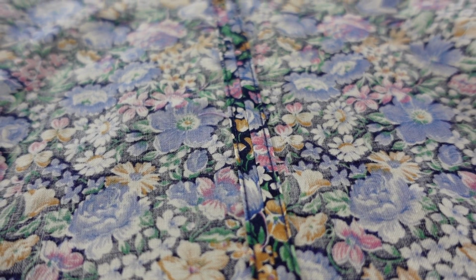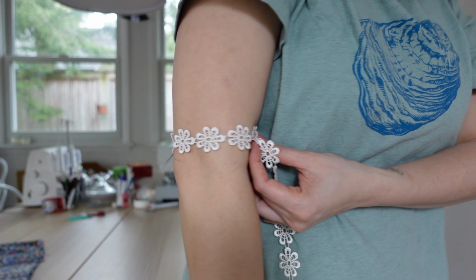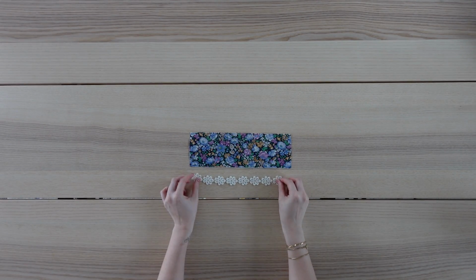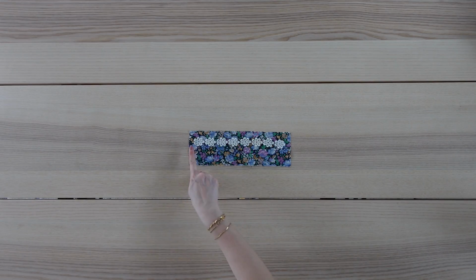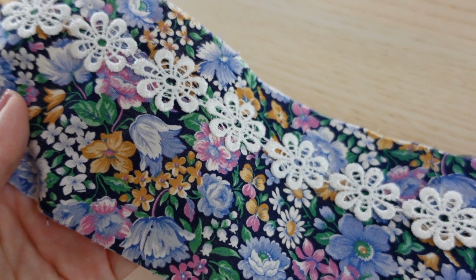I'm making little cuffs to go on the bottom of my sleeves, and I thought it'd be really cute to add the trim onto the cuffs as a little accent. So now I'm just gonna figure out the length that I need by wrapping this around my arm. Based on that length, I cut out this piece to use as my cuff. This will be folded in half later, so I'm placing my trim along the top half of the cuff, and I'll sew this in place. Here is a close-up of what the trim looks like sewn on.